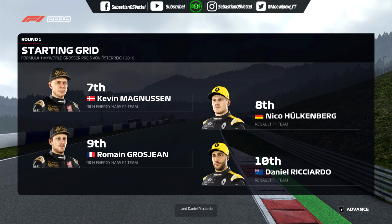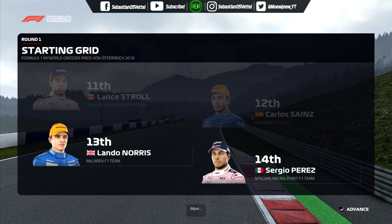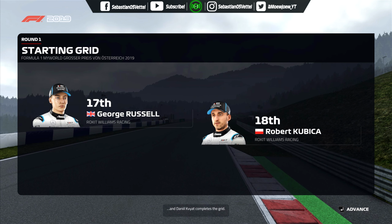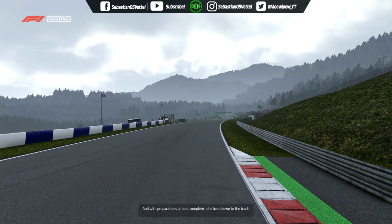Grosjean and Daniel Ricciardo, Stroll, Sainz, Lando Norris and Perez, Albon, Giovinazzi, George Russell and Robert Kubica, Raikkonen and Daniel Kvyat completes the grid. And with preparations almost complete, let's head down to the track.